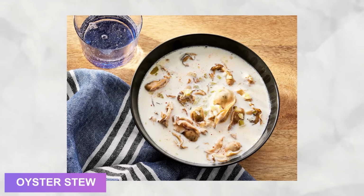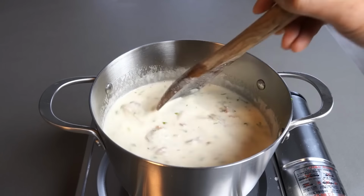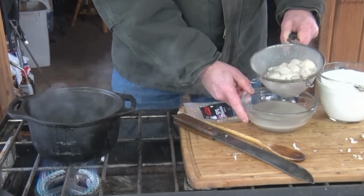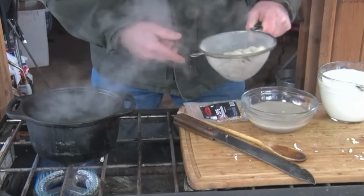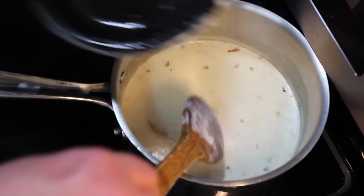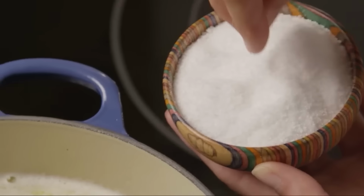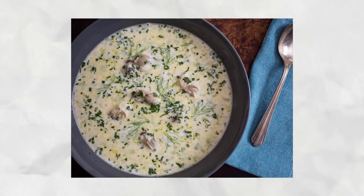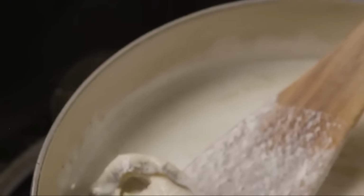Oyster stew appeared on Christmas Eve tables across America, a tradition combining simplicity with subtle luxury during the holiday season. The dish required nothing more than fresh oysters, butter, milk or cream, and careful attention to timing. Overcook the oysters and they turned rubbery, undercook them, and flavor stayed hidden. Cooks heated milk gently, added butter until it melted into golden pools, then slipped in oysters and their precious liquor just long enough for edges to curl.